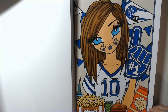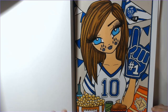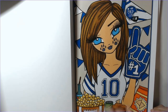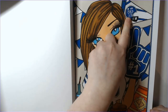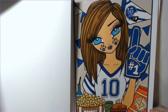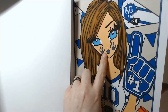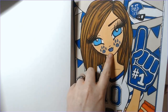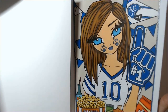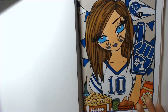Instead of the Super Bowl, I kind of wanted to make it like UK going to a ball game or something, right? So of course the Kentucky colors are blue and white. I tried to Posca in the logo on the helmet. I actually did better than I thought I would, but my lettering is atrocious. I used a stencil and then a little glitter gel pen for the sparkle on her lips and then her little wildcat paws. And I was surprised at how well the Wise Brands blended.